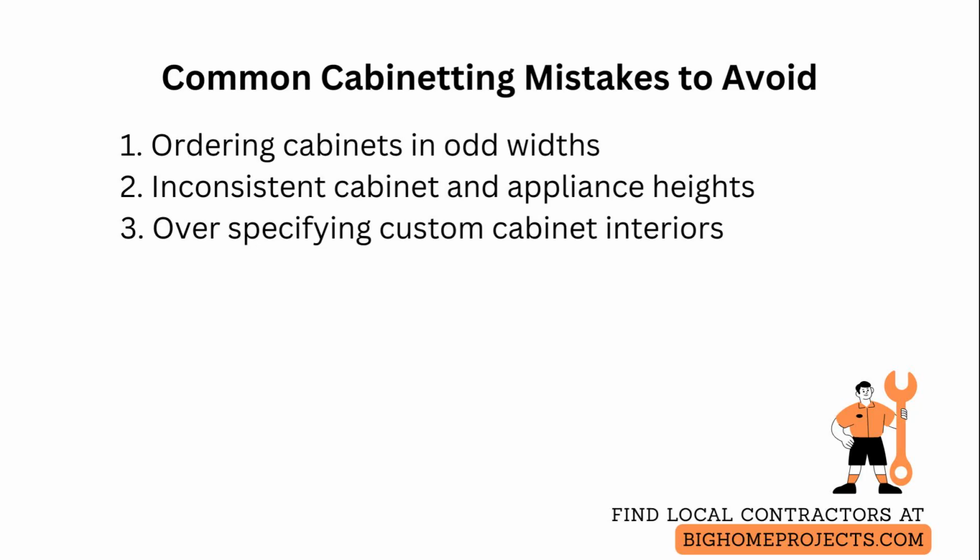that require custom panels. Stick to standard increments to avoid that extra expense. Another common issue is inconsistent heights between appliances and counters. Measure appliance heights early and lock in a 36-inch base height, so cabinets and appliances align without modification.